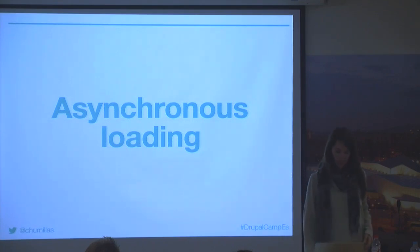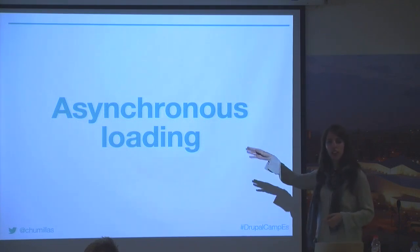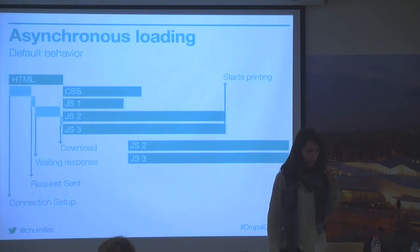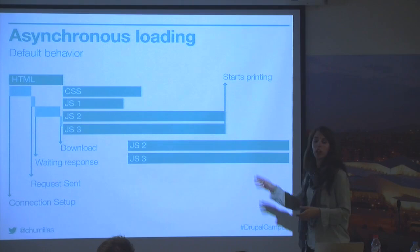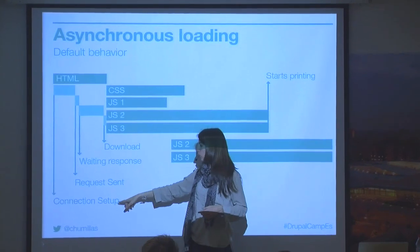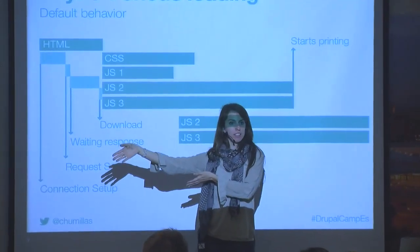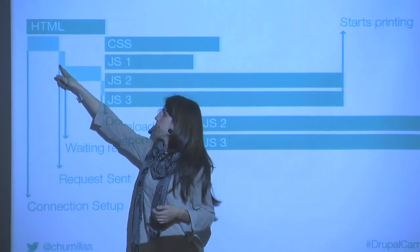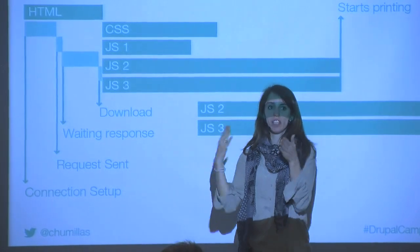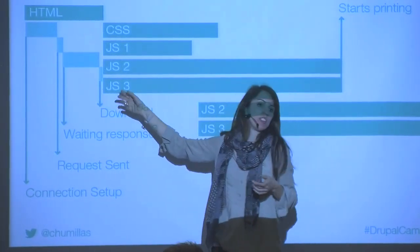Another thing that we should take into account is that asynchronous loading is really important. As we were seeing in the loading process, if we can load some things after the page has rendered, it's really good for performance. So, what happens when we request something? At the beginning, there's the HTML. Then there's the connection setup, then the request is sent. The connection takes a lot of time. Then there's the waiting for the response. That's why we should try to avoid requesting a lot of things. And finally, the download, which is really fast.